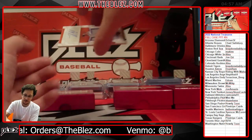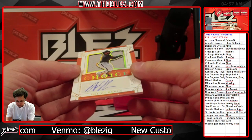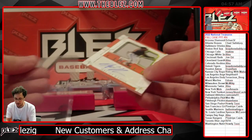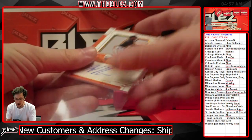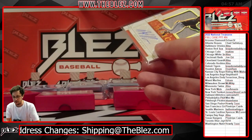Later, Dill Pickle. You got Helio Ramos over here. The bottom is a little nicked up, but not too bad. 25 out of 25, last in the print, also on the Eckler's Choice patch autograph for the Giants.